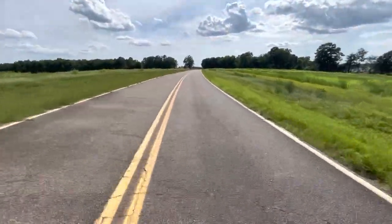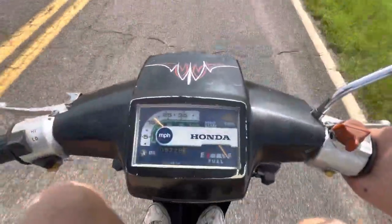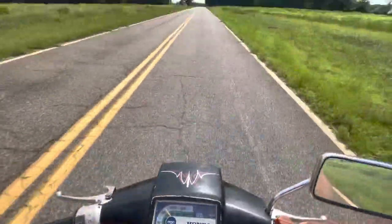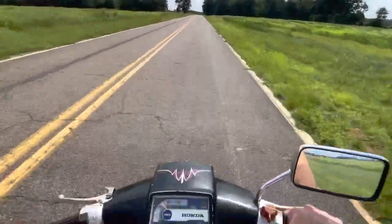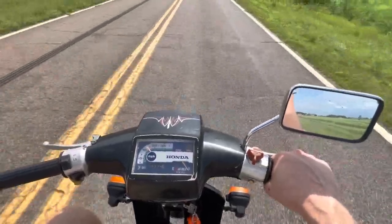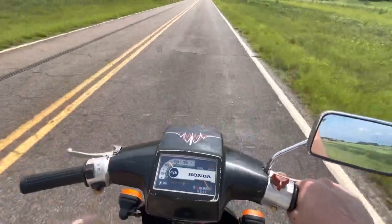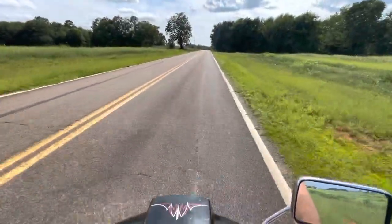There's a bunch of country roads out here. Ride on. Like I said, right now I'm barely on the throttle. We're doing about 18 miles an hour. It'll run 25 comfortably, like a cruising speed. It'll do 30 on flat ground with me on it. You know, I'm pushing 180 pounds, so it's not too bad.